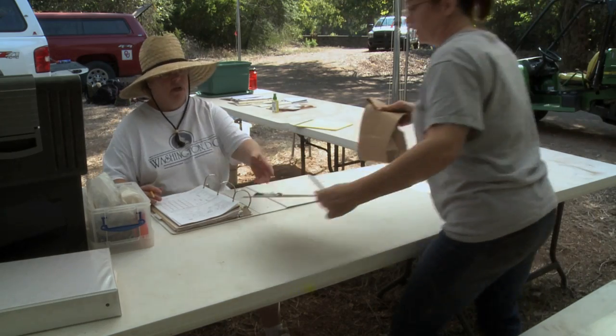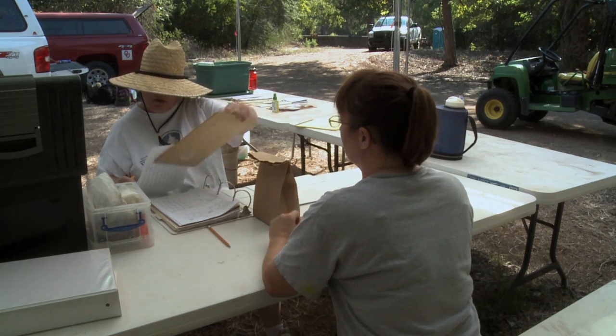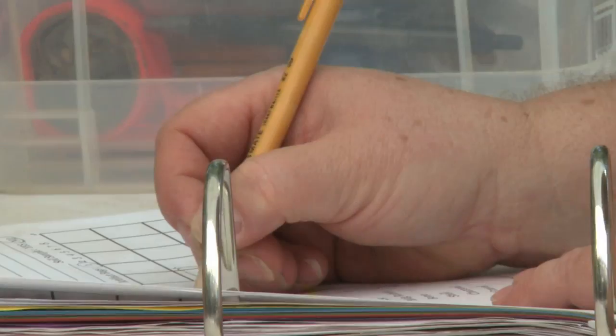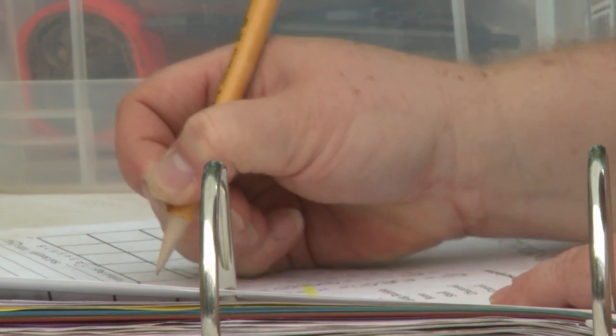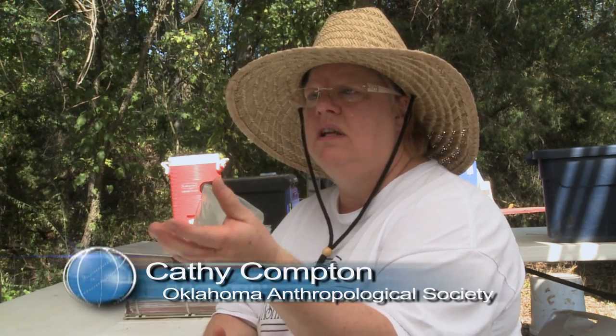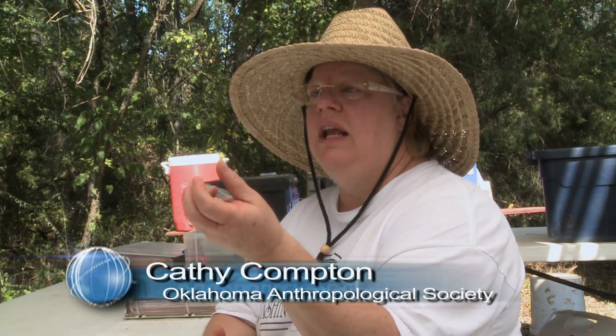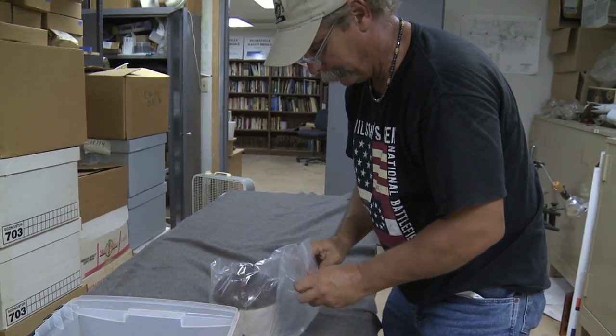For almost 20 years, Kathy Compton has been volunteering at digs across the state, and her job is as important to the archaeologist as the shovel bums. She keeps the records for each artifact found at the site. It keeps track of where it's found in the unit, which unit. It keeps track of who handled it. So it'll go from who found it to me, to the lab, and then from the lab to the museum.